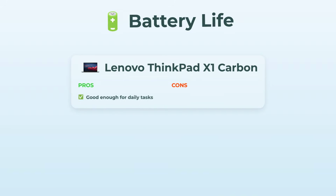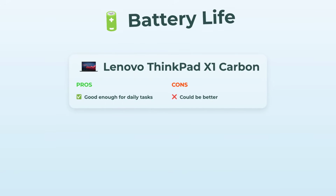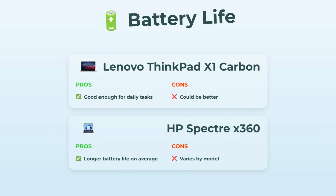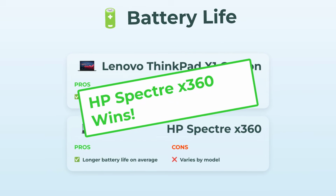Moving on to battery life. So the ThinkPad gets you through daily tasks, no problem. You might wish it lasted a bit longer, but it's not bad. Now the Spectre x360 usually squeezes out more juice, assuming you pick the right configuration. But fair warning, battery life can jump around depending on the exact model. Still, more often than not, HP is outlasting Lenovo here.